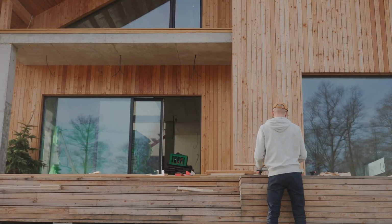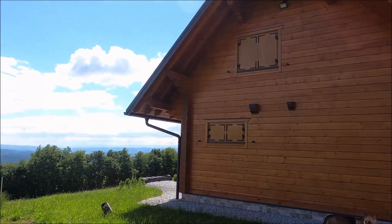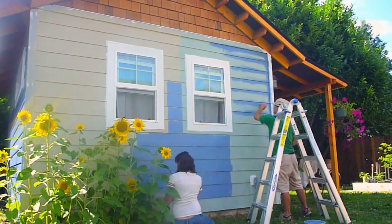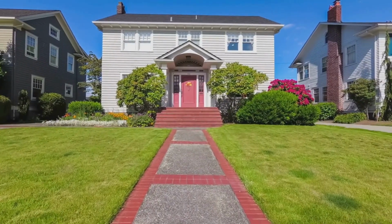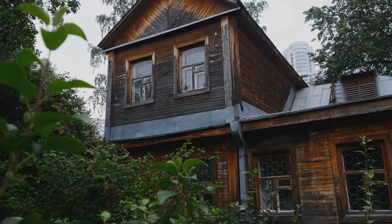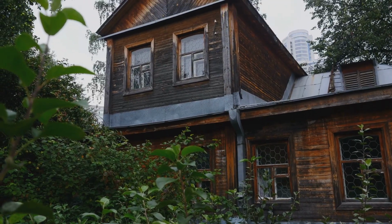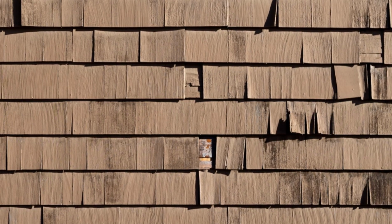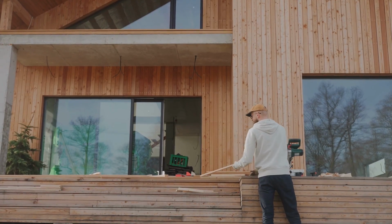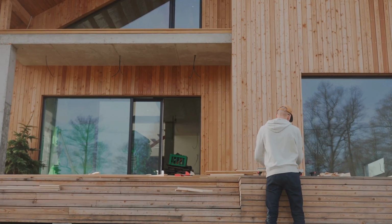Engineered wood siding is real wood like cedar or redwood, and it really looks natural and beautiful. You can paint it any color you want, which is great, especially for older or traditional style homes. But honestly, it does need a lot of maintenance, like painting and sealing, and it can rot or get eaten by bugs. Plus, it's more expensive and can warp or crack over time. So it's best for folks who really love that wood look and don't mind putting in the regular upkeep.